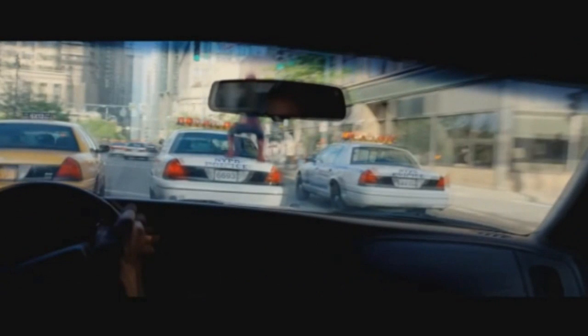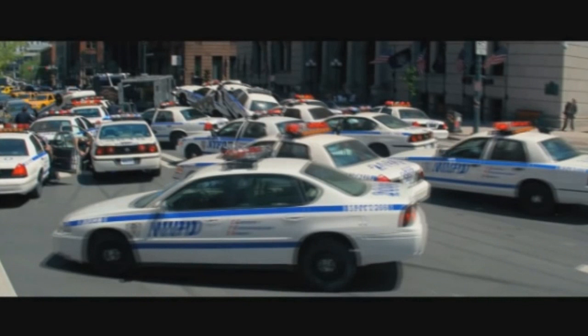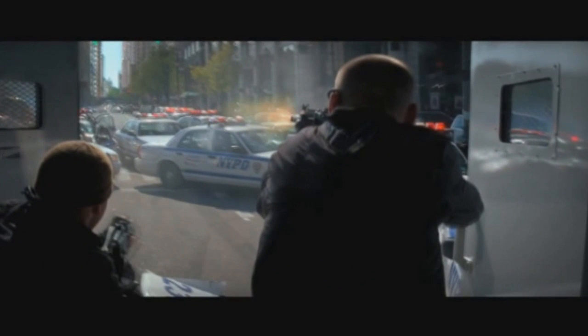Spidey lands on a car. This was filmed in Rochester. It's a chase scene. Spidey chases Rhino, who steals the truck in the beginning of the movie. And there's the Oscorp truck and lots of police cars. And those are thugs who work for Rhino. The door of the truck just opened and they started shooting at the police officers.